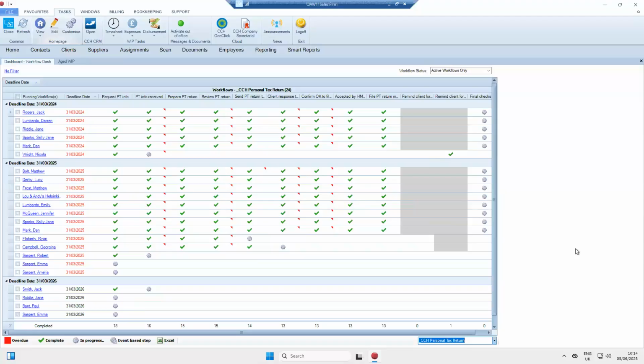Now, these workflows are embedded within the different modules as well. For example, this is a personal tax workflow, and you will see this workflow within a personal tax return as well. Whilst you're completing the tax return, you can move on the steps from within that module itself. Likewise, if it were an accounts production workflow, you can also move it on from within the accounts production software itself.